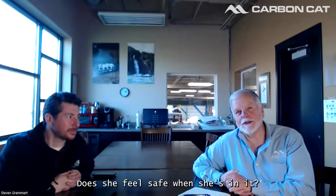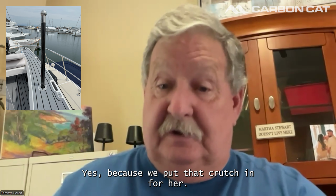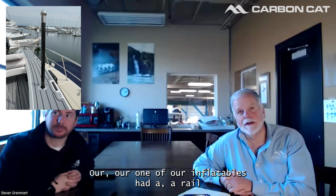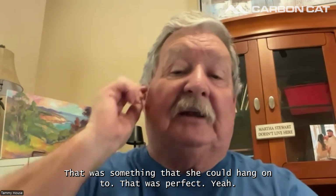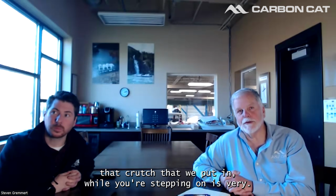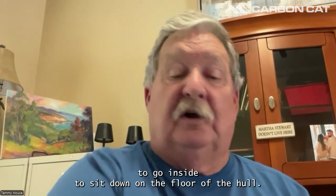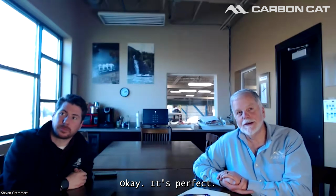Everything works perfect. What did your wife think of it? Does she feel safe when she's in it? She absolutely loves it, because we put that crutch in for her. She says it's a game changer. One of our inflatables had a rail that went over the top of the steering console that was something she could hang on to. That was perfect, and so that is just icing on the cake. That crutch to hold on to while you're stepping on is very important. And being able to step on the flat surface instead of on a round tube, perfect footing. And we even bought a foam block to go inside to sit down on the floor of the hull. So she's got two nice steps to get in there and the crutch to hang on to. It's perfect.